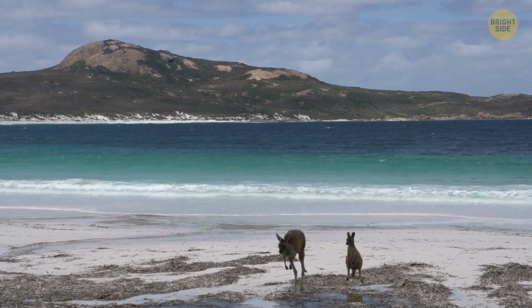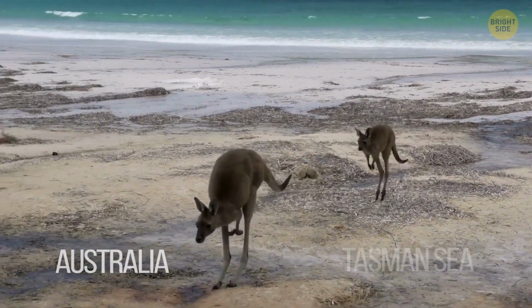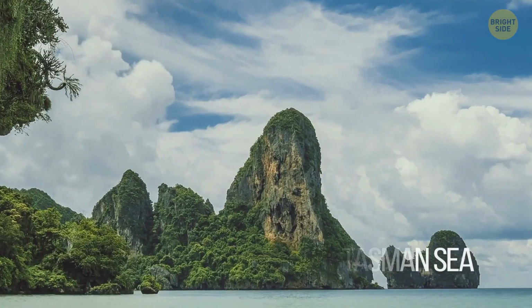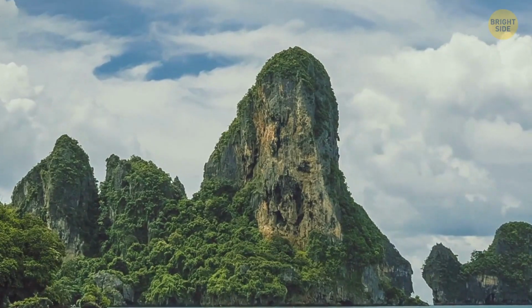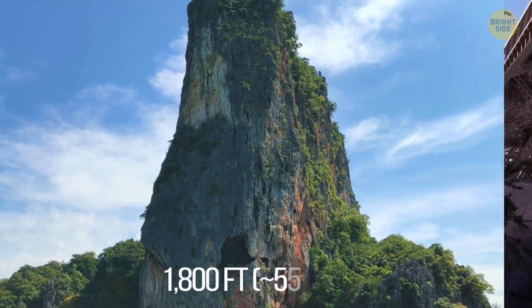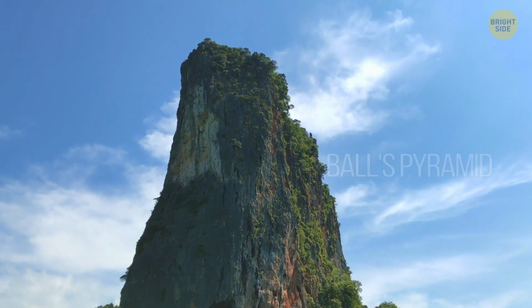This next place looks unwelcome from afar. We're now in Australia, in the Tasman Sea. Here, a huge ridge resembling a sharp fin of a giant shark sticks out of the water. The height of this mountain is 1,800 feet, which is almost twice the height of the Eiffel Tower. This place is called Ball's Pyramid.